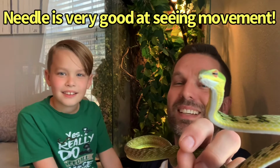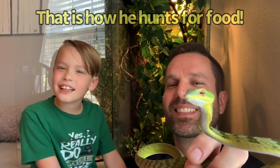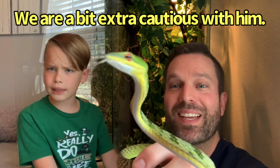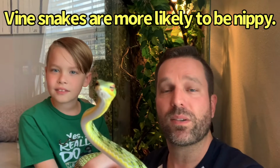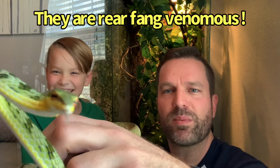As always, we're going to start off by telling you who we're here with. We've got Needle, the Asian vine snake, with us today. He's sticking his tongue out at you because he's a little bit uncomfortable. He looks like it's the first time ever seeing himself in a reflection. He might be looking at himself in the camera and thinking, who's that snake? Oh, I don't like that.